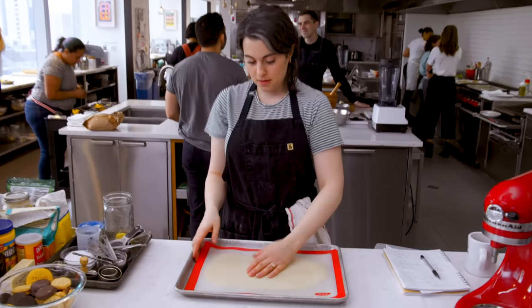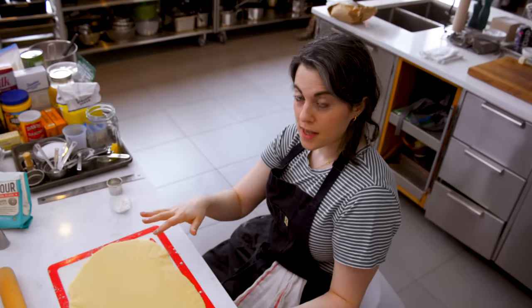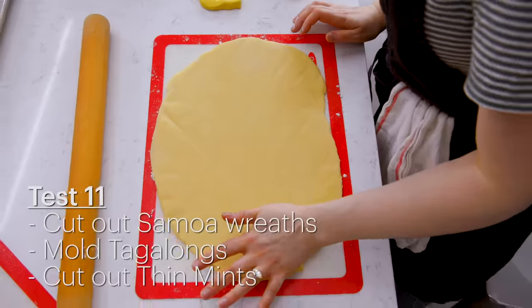And I was right. So here's my plan. I'm gonna cut out the circles and then I'm gonna freeze it. And then any scraps that I have, I'm gonna use to form into my molds for tagalong. So right now I'm only cutting circles for the wreath.